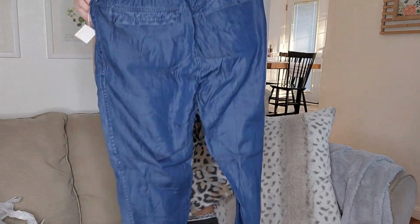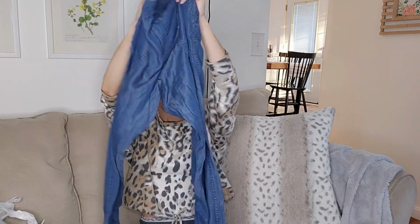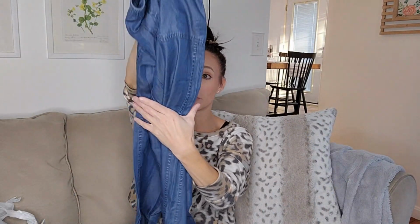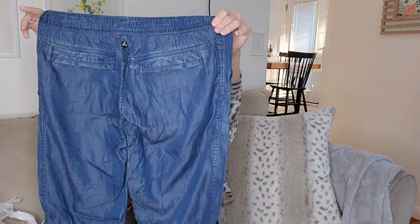Size small, little chambray, also joggers. So it could be good for hiking. It would be really great for casual outings, running errands, chasing your kids around. That's a size small. Do I need little Prana pants? I don't know. I don't think I do. I should sell them. All right, what else?